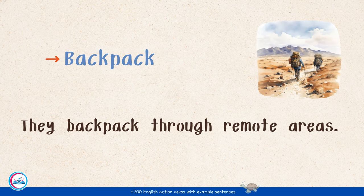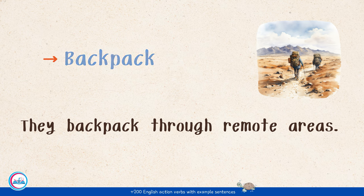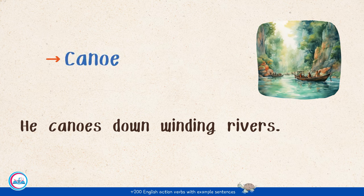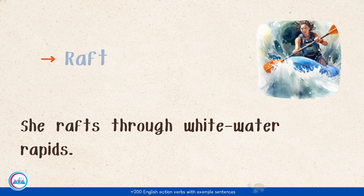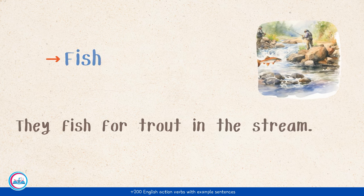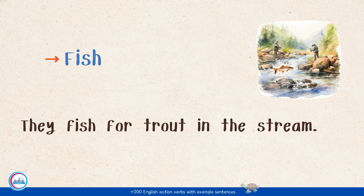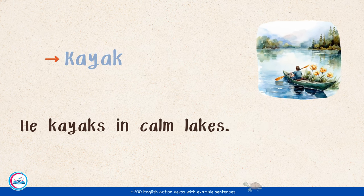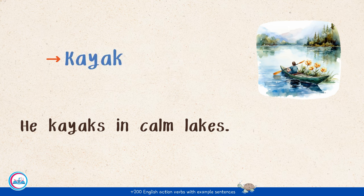Backpack. They backpack through remote areas. Canoe. He canoes down winding rivers. Raft. She rafts through white water rapids. Fish. They fish for trout in the stream. Kayak. He kayaks in calm lakes.